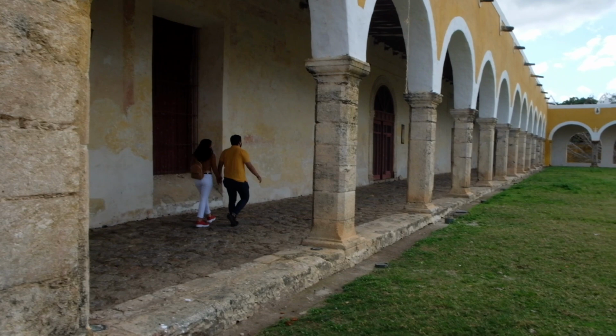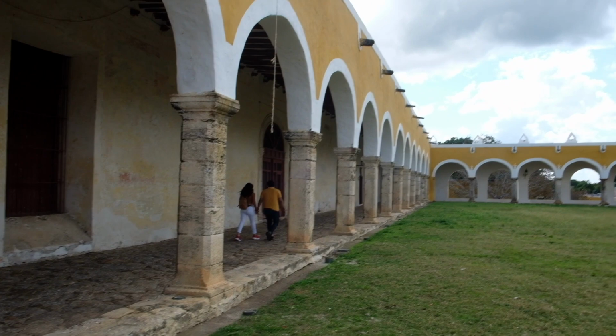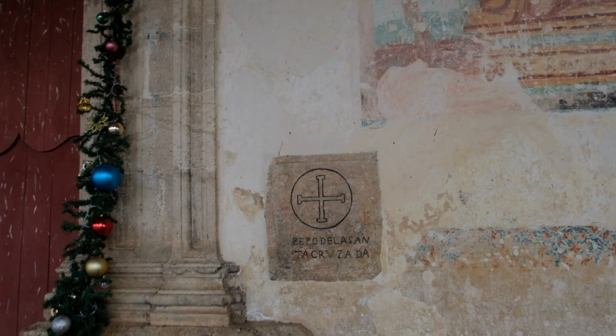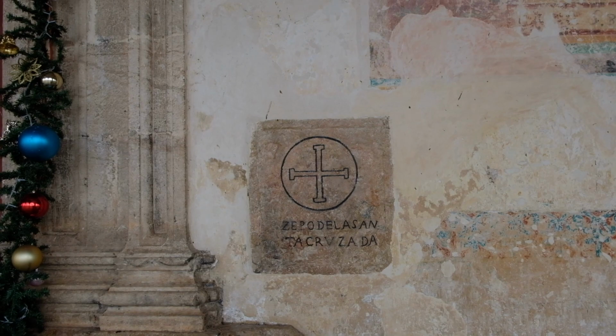Got some local couples here. The whole city is white, is this yellow color. Here we have a mural. Cepo de la Santa Cruzada. No idea what that means. If you know what it means, let me know down in the comments.